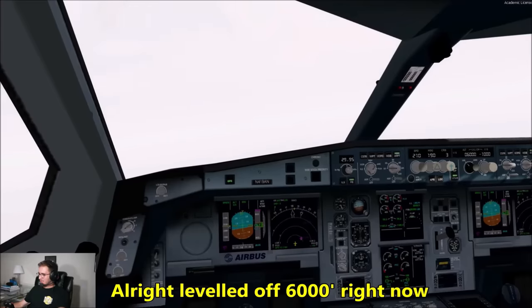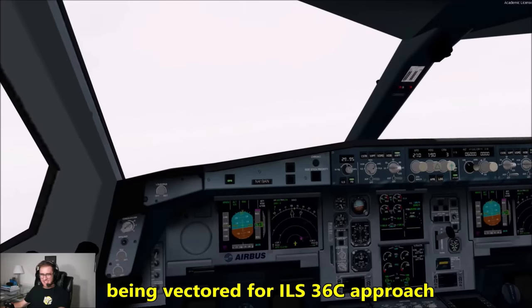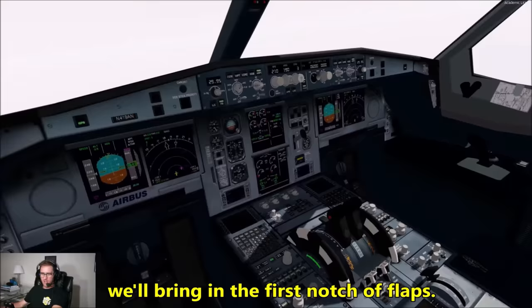All right, we're leveling off at 6,000 feet and now being vectored for our ILS 36 center approach. We'll go ahead and reinforce on the flaps.